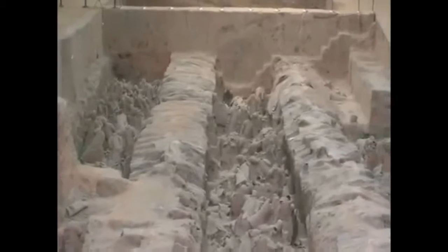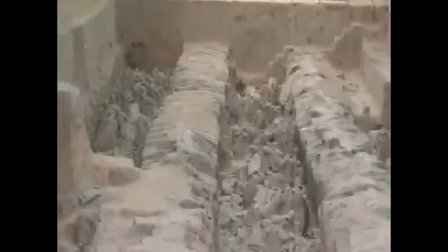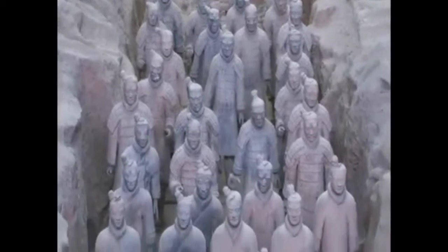After the death of Emperor Qin, the peasants broke in and destroyed all of the warriors. Only one was found in one piece. They are being pieced back together one by one by the archaeologists.